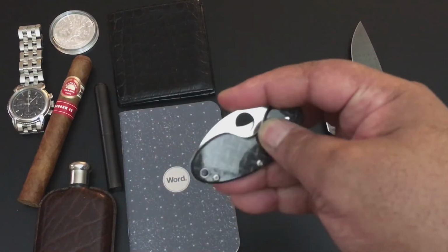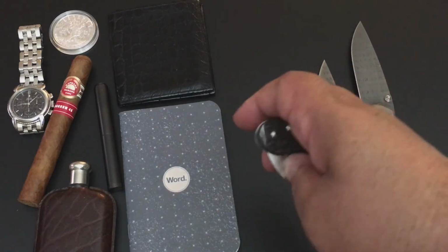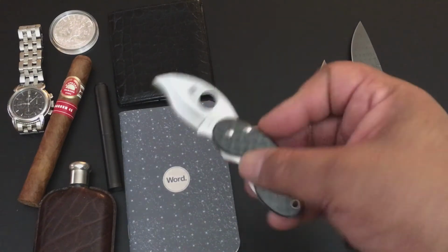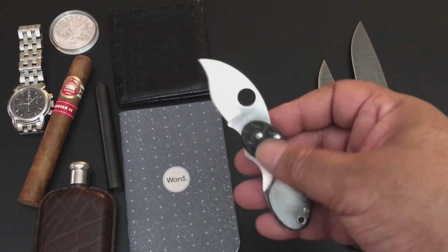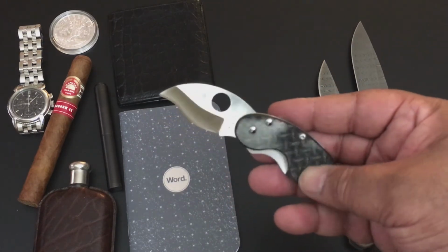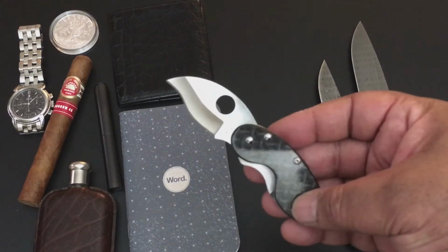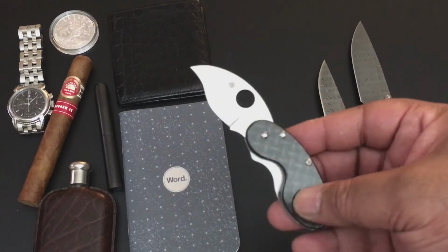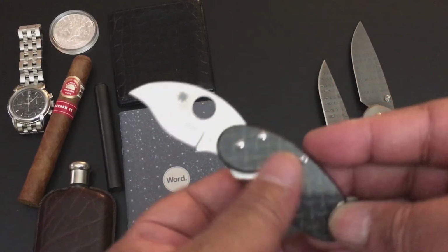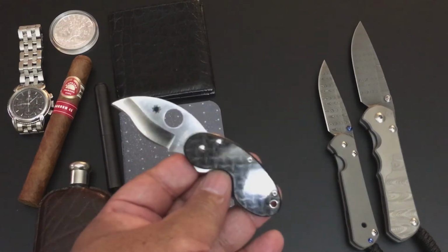I have some complete mini collections within Spyderco, and man, I'm proud to say the Crickets are one of them. I have the very first one all the way to the most recent. This right here is a special one. It's discontinued. This was a sprint run of the Cricket with that Necision scales right there. Of course, the Cricket is just this nice little knife, 1.9-inch blade.